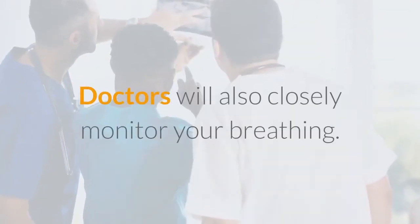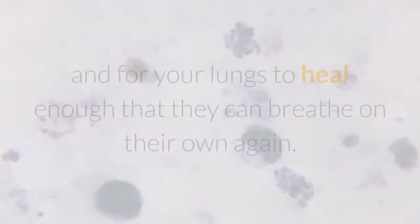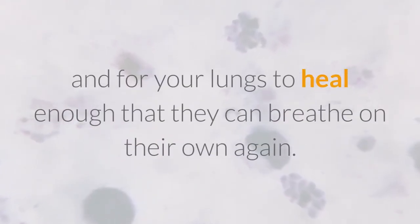Doctors will also closely monitor your breathing. The goal is for your infection to run its course and for your lungs to heal enough that they can breathe on their own again.